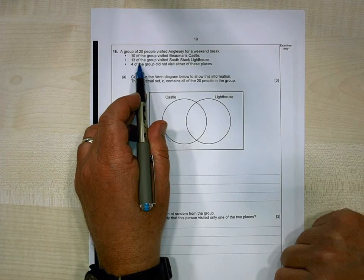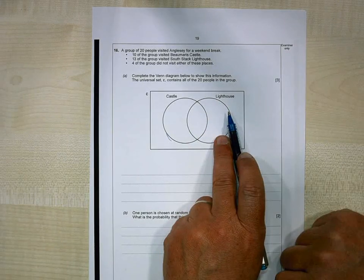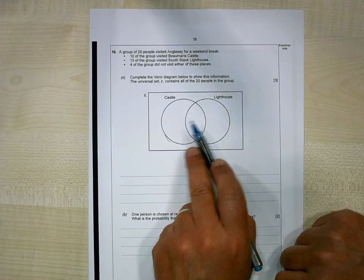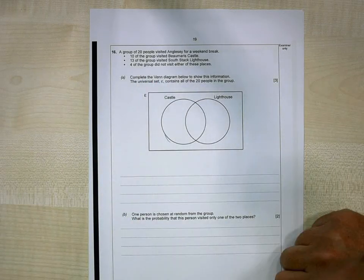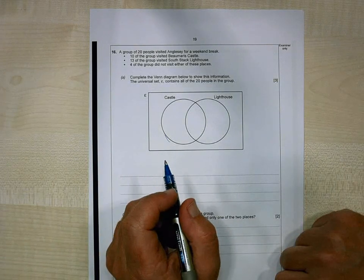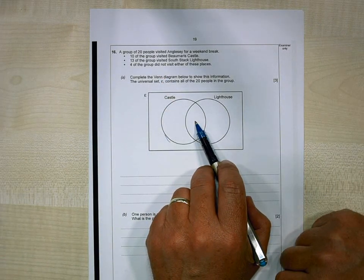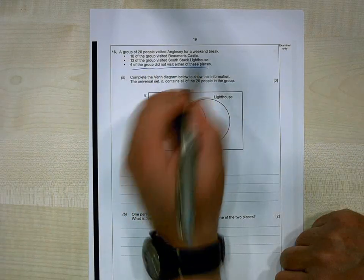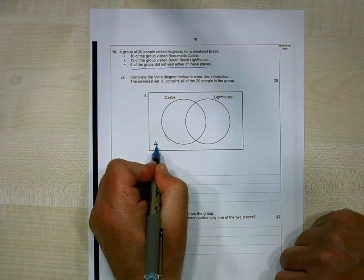13 of the group visited the lighthouse. So that whole circle has to add up to 13. But we got this middle bit, yeah? 4 of the group didn't visit either of these places. So the 4 doesn't go in the middle, because that's saying they visited both. This is saying 4 didn't go to either of those. So it would be outside the circles, inside the box but outside the circle.